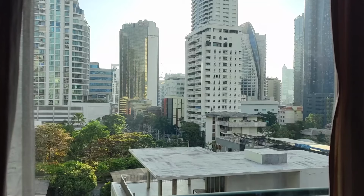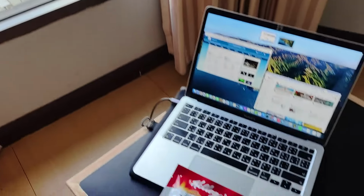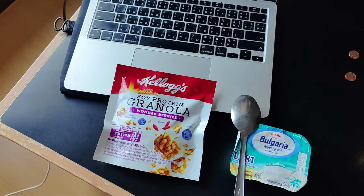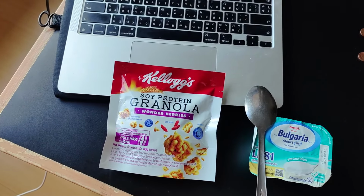Handy. They do have breakfast in the hotel here, but I'm going to head off to the Canadian Embassy to get my passport. So I'm just going to have a quick 7-Eleven breakfast. Yogurt and granola. Simple and fast. Okay, all packed up, ready to go.